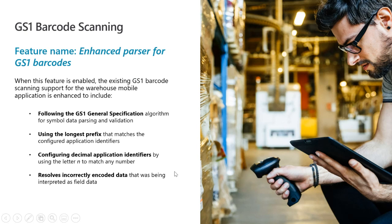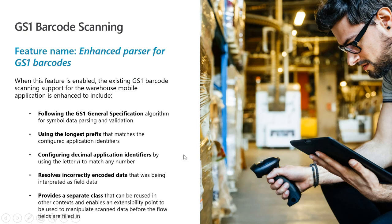There is also a fix in here for an issue where some encoded data was being incorrectly interpreted as field data. And then maybe most importantly within this feature is this parser is now a separate class, and it can be reused and provides an extensibility point for manipulating any scanned data before it is input into the workflow fields within the warehouse mobile application. I'm sure you can see this extends beyond just our use case of scanning GS1 barcodes at this point, with this now being in a separate class that can be extended. Okay, those are our enhancements to GS1 barcode scanning support.